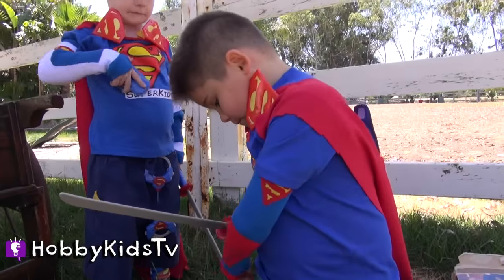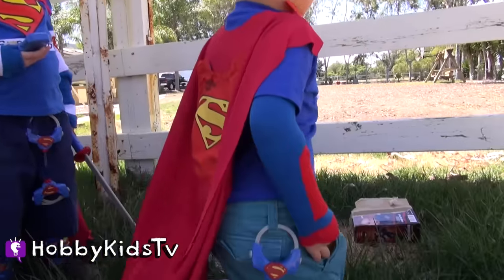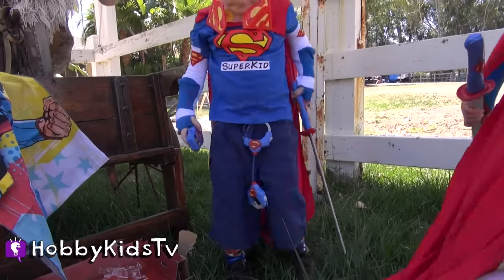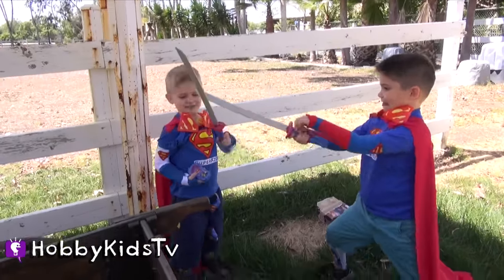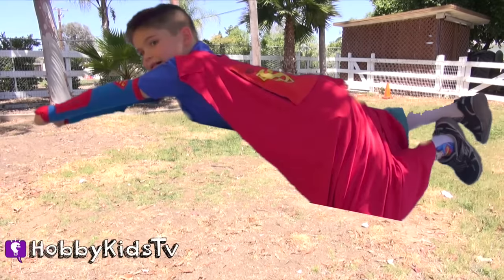Nice. Well, I say let's get going. Me too. Oh, and these are handcuffs. Oh, those are for the bad guys, huh? You have some too, Super Kid? We have two Superman, Super Kid and Superboy. Awesome.